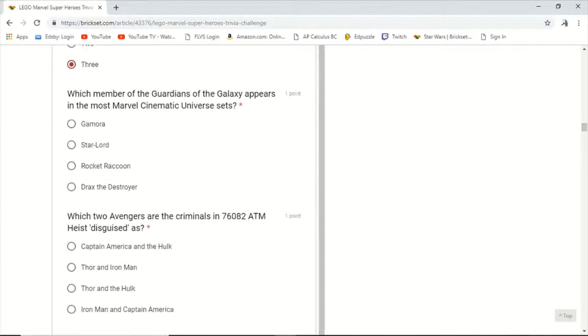Which member of the Guardians of the Galaxy appears in the most Marvel Cinematic Universe sets? So you would probably think Star-Lord. I'm assuming Drax. Drax has definitely been a minifigure, but Drax doesn't appear in a lot, so not him. These 3 here, Gamora, Star-Lord, Rocket Raccoon, probably could be any of them. I feel like it's Rocket, though. I feel like Rocket appears in a ton of stuff. I could also see it being Star-Lord. I don't think it's Gamora. I think it's either Star-Lord or Rocket. And I could see it being Star-Lord, but we're going to go with Rocket.